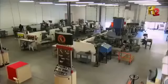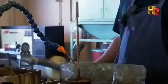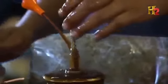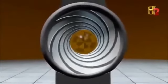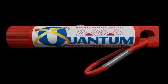Cobra Firearms, located in Salt Lake City, produces about 1,500 tiny Derringers every week. This is the beginning of a gun right here. This is a barrel insert. We're going to put that important twist. The twist is called rifling, and it's one of the most important advancements in gun design. Small spiral grooves are cut inside the barrel. As the bullet travels through, it rides these.